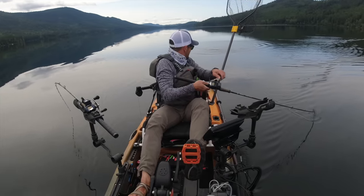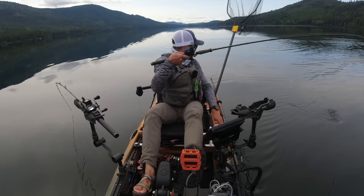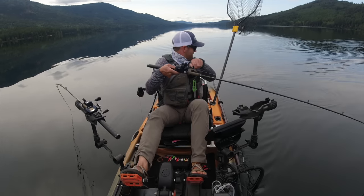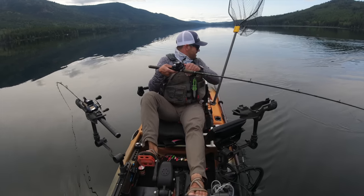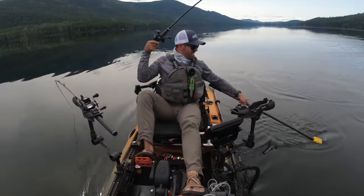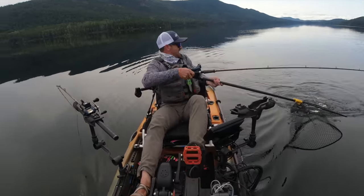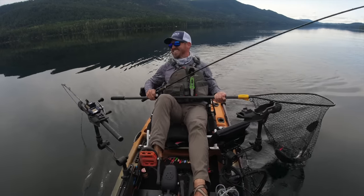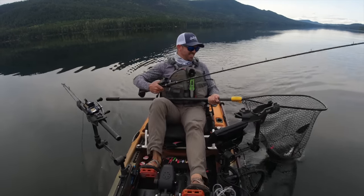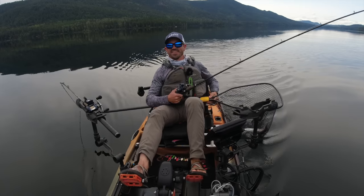Stay down. Stay down. No! Don't do that. Squirreling up towards me. Gosh, that's a big fish. That is awesome. That is another tank.